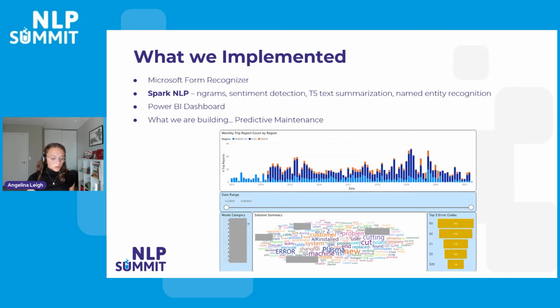You could drill even further as the end user to identify the error codes associated with those models across time and across region. So on the right, we identified the top 5 error codes that were displayed in these trip reports. And then in the center bottom here, we created a word cloud of the solution summary. So this was the output from that T5 text summarization. And if you wanted to drill further, you could click on, for example, plasma, the word plasma, and you could see again where it was presented in the trip reports across time and across regions. So this is just a little snippet of what we provided the end user with the dashboard from what we built.